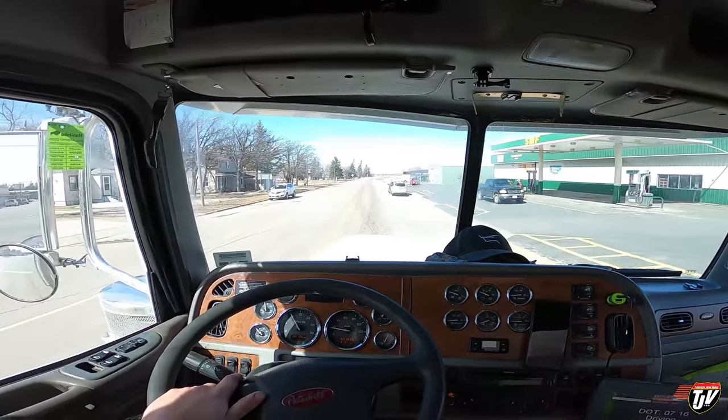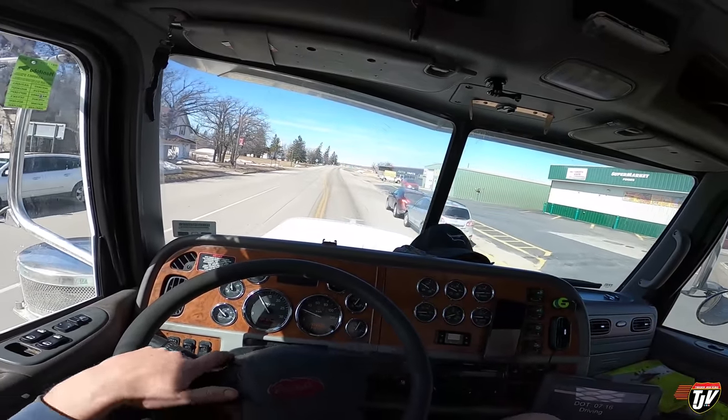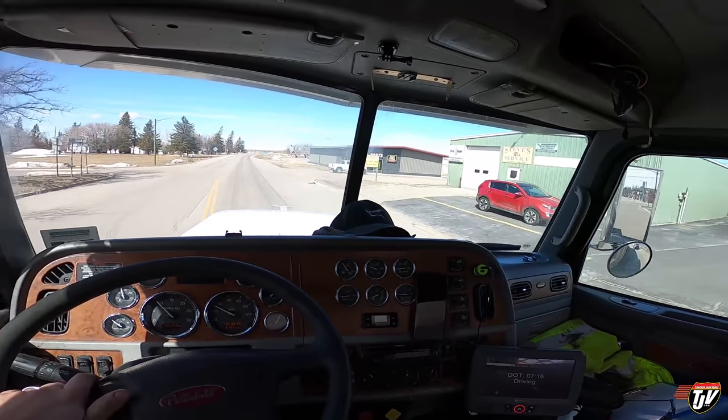Bet that thing is more useful than a lot of the tanks rolling around nowadays in other parts of the world, right? Smart tank. I don't know what I'm trying to say.